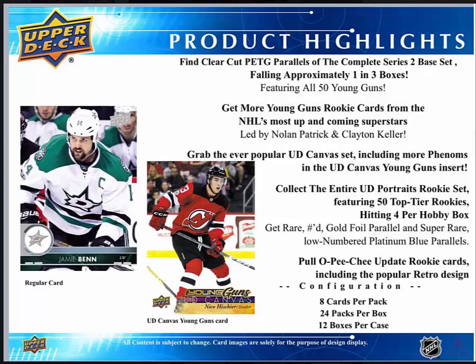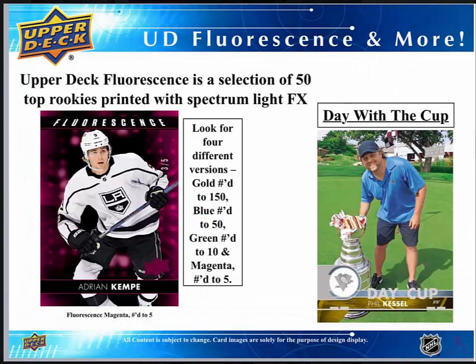Regular card on the left and the UD Canvas Young Guns card on the right, UD Series 2. UD Fluorescence and more. Upper Deck Fluorescence is a selection of 50 top rookies printed with Spectrum Light FX. Look for 4 different versions: gold numbered to 150, blue numbered to 50, green numbered to 10, and magenta numbered to just 5. The example on the left is a fluorescent magenta numbered to 5.